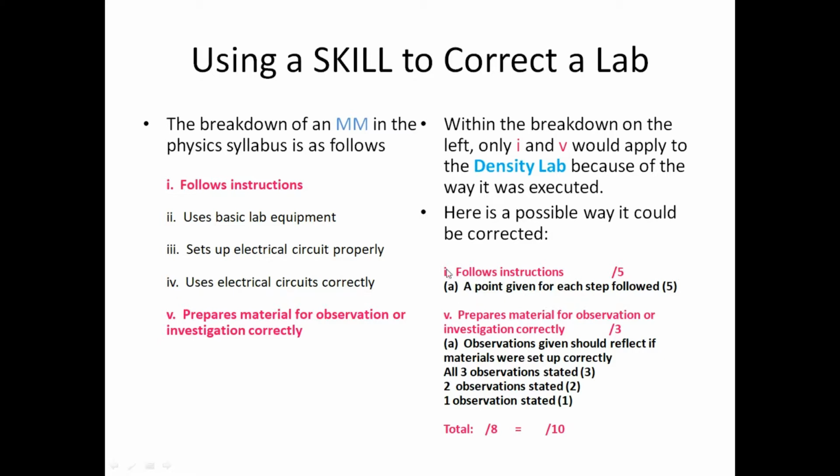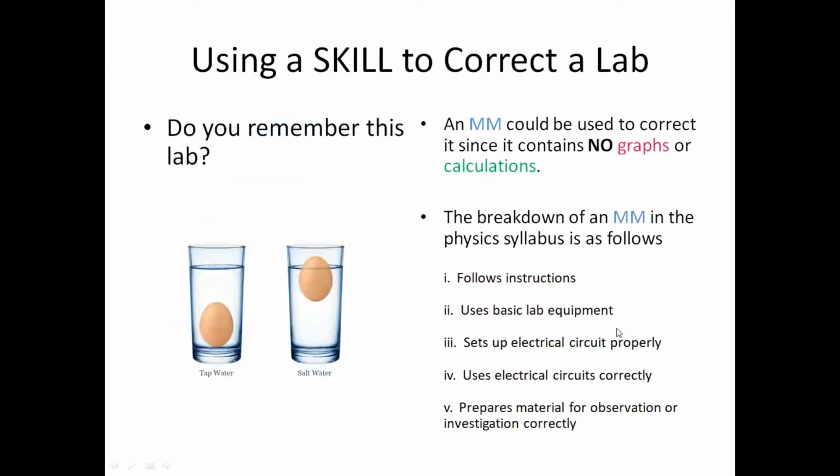So for me, as a teacher, I would take number 1, and the total amount of marks you can get from 1 is 5. So I would say, for follows instructions, you will get a point if you followed each step. So the highest you can get for this is 5. There are 5 steps, so you can get a point if you followed each step. Let's take a look back.